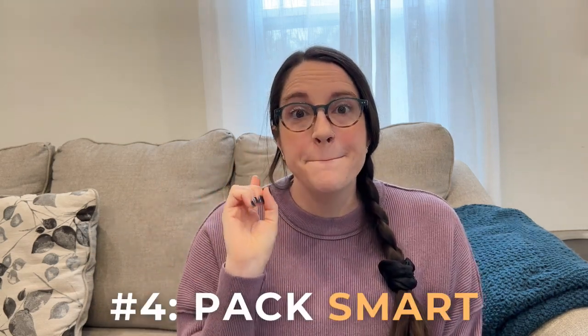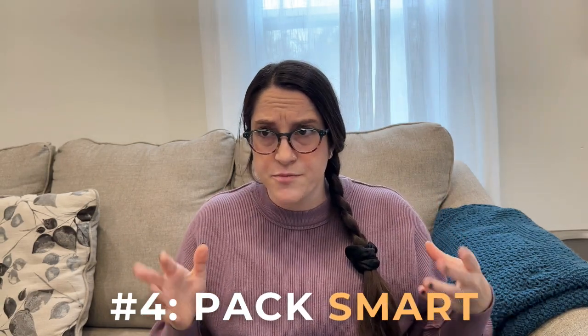Let's roll right into tip number 4, pack smart. You know how it is when you're traveling and on the move. Rental cars, airports, airplanes, trains, ships, automobiles, all the things. No matter how you're traveling, finding something that's gluten-free can feel like a treasure hunt or like it cost all of your money that you wanted to spend on fun things and souvenirs.